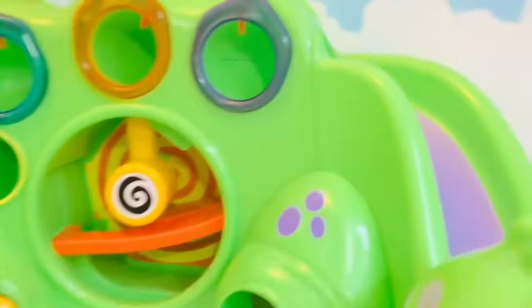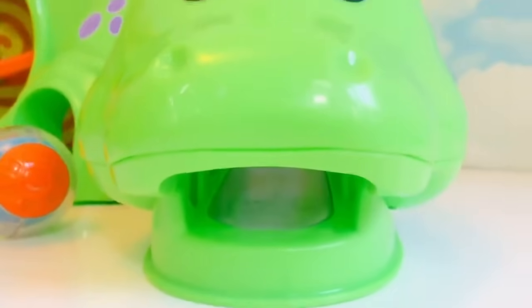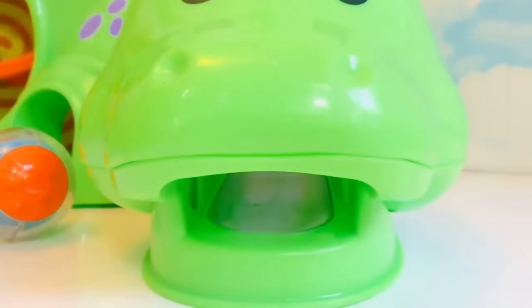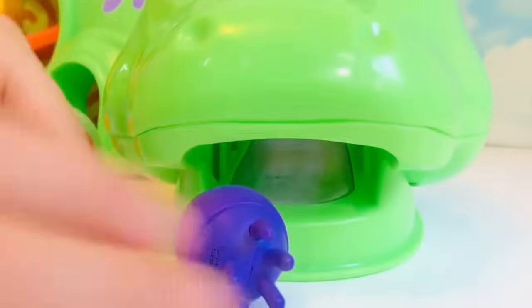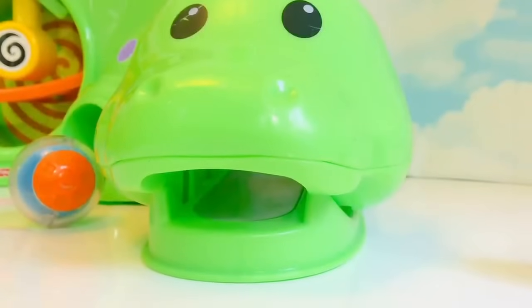We are going to have fun with our drop and roar, a dinosaur toy. Unfortunately, its sounds don't work, but we have some special friends that are going to slide down through the dinosaur's mouth. Let's see who is first. Oh, look. Betty rolled right down the slide. Hi, Betty. Who is second down the slide?